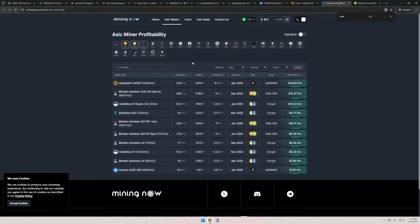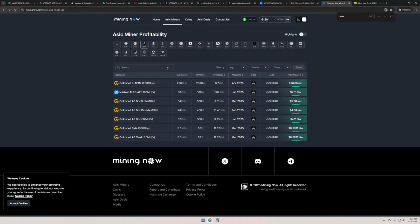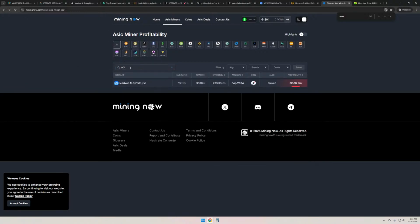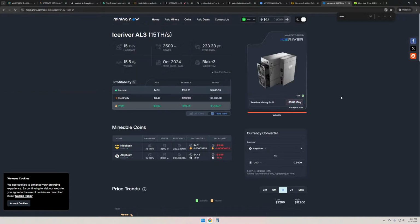But now, sad to say, Lithium is not doing very hot. If we look up the AL3 right now, there we go. It's making under $4 a day. Oh, painful, painful, painful.